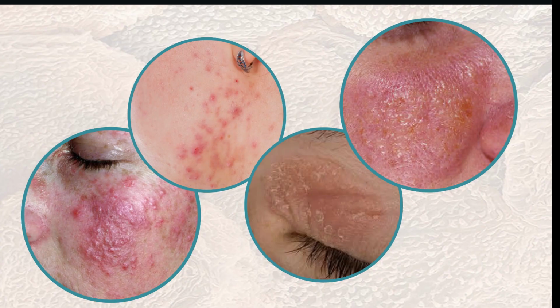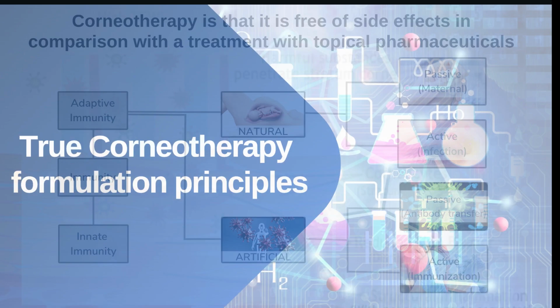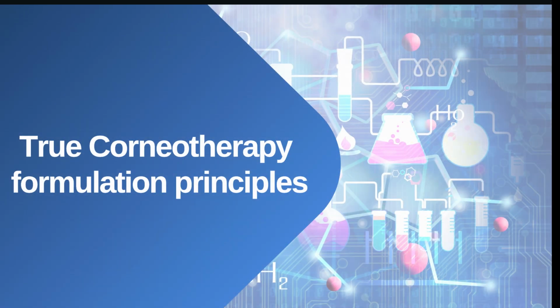This approach makes corneotherapy the primary preventative measure against conditions such as aging and skin barrier disorders such as essential fatty acid deficiency, xerosis, ichthyosis, eczema, and more. There are many skin conditions that come with a compromised or defective stratum corneum, and all have the ability to trigger the continual inflammatory responses of the innate and the adaptive immune systems. So it makes sense to take care from the outside in.